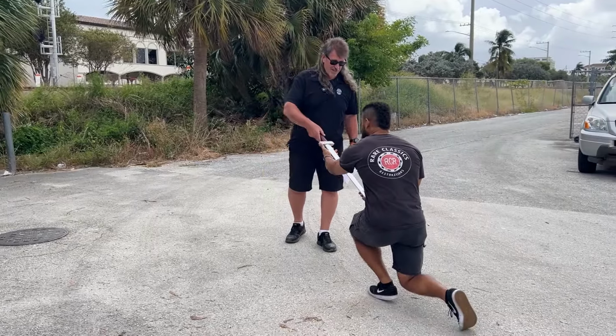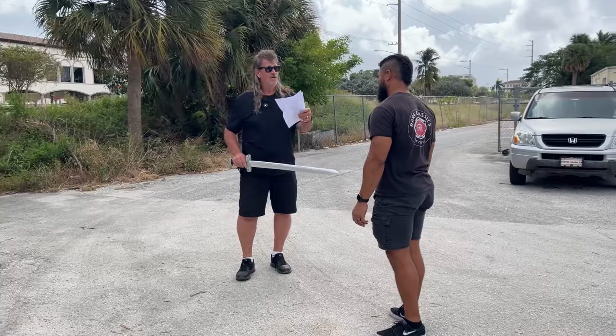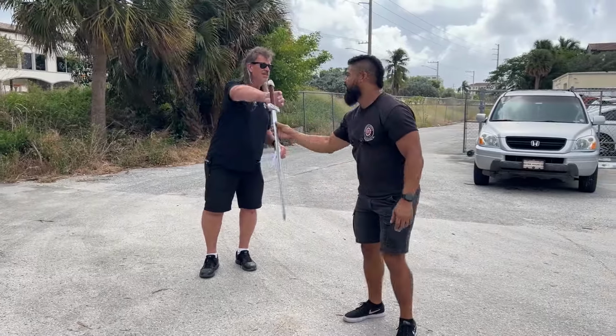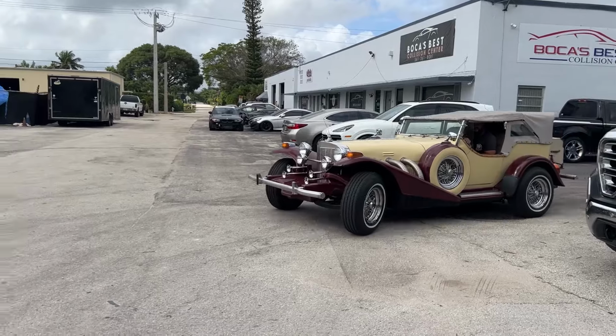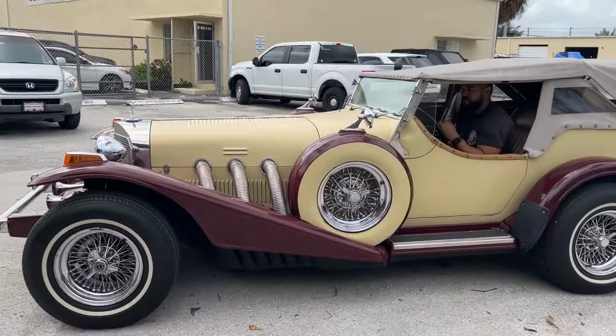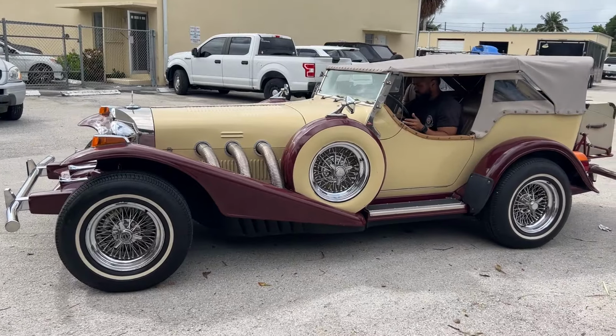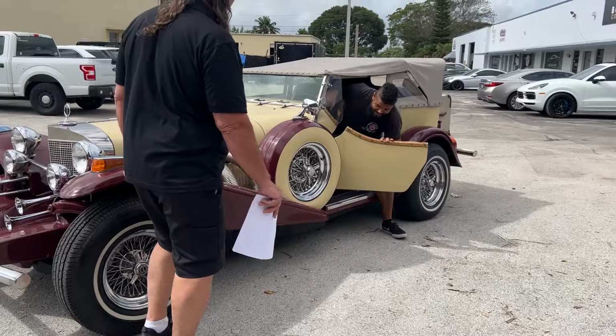Oh, thanks. That's for tomorrow. Tomorrow's Halloween. It's the other Excalibur. Oh, okay. Thanks. Yeah. Okay. There we go. That's the Excalibur I was looking for. Here you go, my lord.